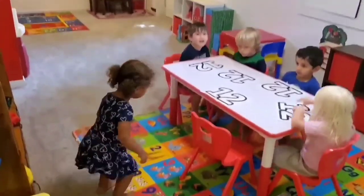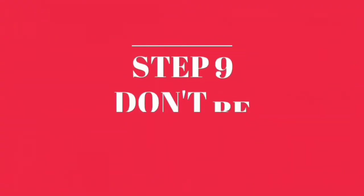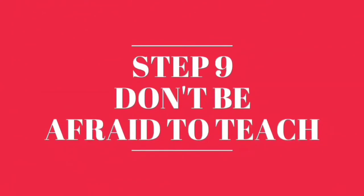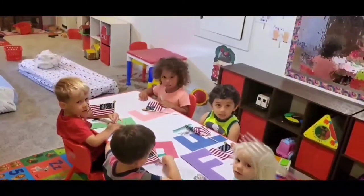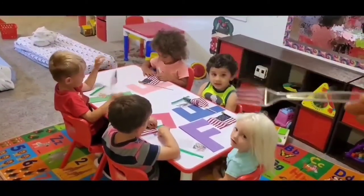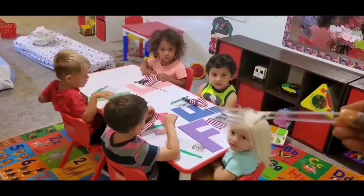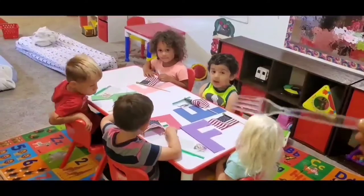Separate from the main group, to help that particular child learn color. Step 9. Don't be afraid to teach. Remember, play-based learning also involves teaching. As much as you step away to provide opportunities for preschoolers to discover, explore, and imagine, it is also necessary that you are quick to identify teachable moments.